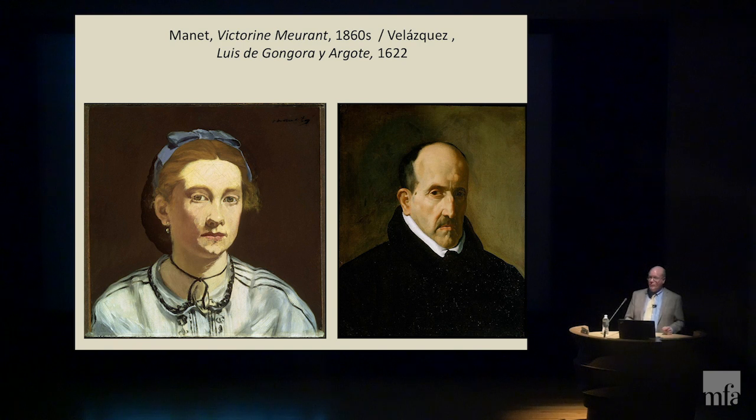She's also the woman with the guitar coming out of the cafe that you can see in the same gallery upstairs. She is the woman in the Luncheon on the Grass. I mean, she really was in a lot of Manet's most famous paintings, but here just simply a kind of bust-length portrait. And what I'm comparing it with is a remarkable early work by Velázquez.